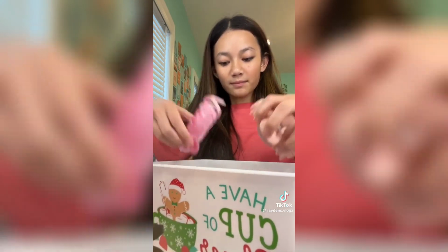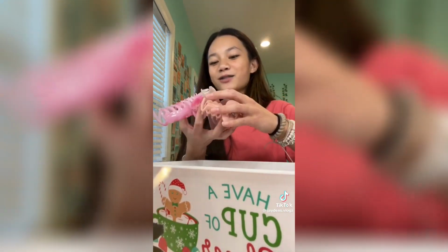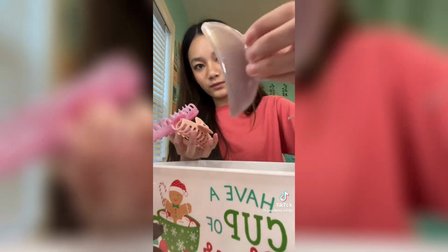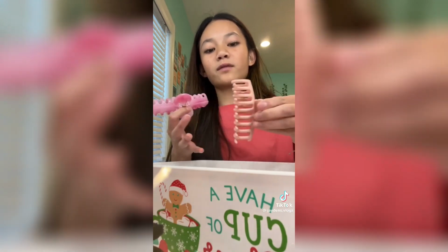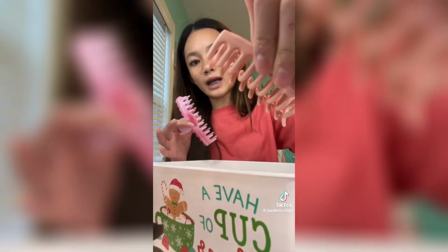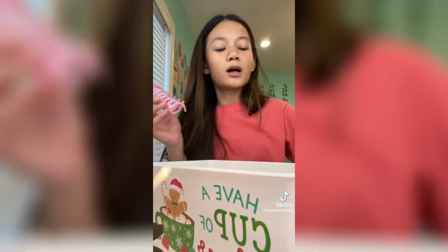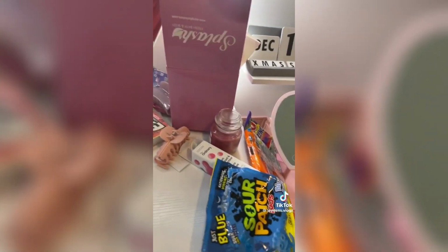And then she got me three claw clips, all pink. So this one is this interesting shape one. This feels really good. Wait, and then I love claw clips from Dollar Tree. And then this claw clip's probably my favorite. I love these types of claw clips so much. They're just amazing for my hair type. And then she got me a huge one of this too. And it's adorable.